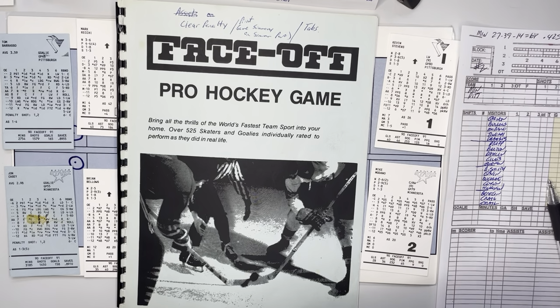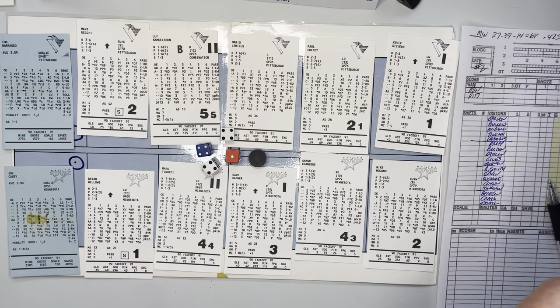Good morning, folks. We have Hockey Bones back on the table today. It was originally the face-off game. That's the one that I have. I also have the Hockey Bones PDF game. We are playing game two between Minnesota and Pittsburgh. I had so much fun with game one that I thought I'd play a second one.